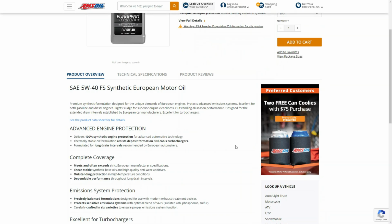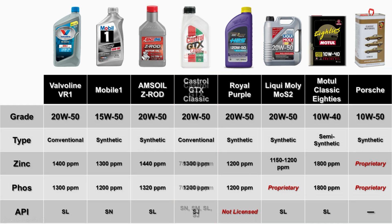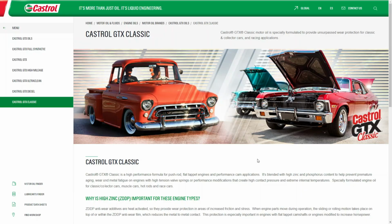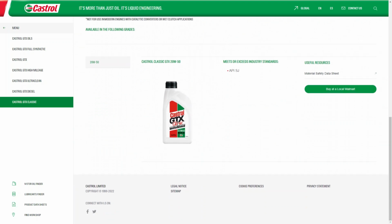As far as Castrol products go, the ZDDP levels in their conventional GTX 20W50 have been reduced over the years, and while that was a clear choice in the past for the 944, the zinc level in GTX 20W50 is now only 780 to 900 ppm. However, Castrol has introduced a GTX Classic 20W50 grade oil with high zinc content of 1300 ppm and 1200 ppm phosphorus. Although Castrol indicates it's more tailored to vehicles from the 1960s and 70s, they do have it listed as an option for use in the 944.